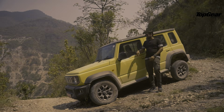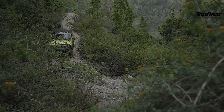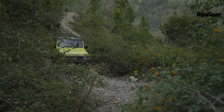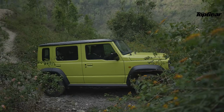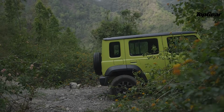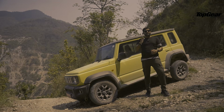But whatever said and done, this already has 30,000 bookings, and by the time this video comes out, I don't know how many more bookings will happen, how much wait time is required. So you like it or not, Jimny is going to sell as much as the Mahindra Thar. In short, there are 2 lifestyle off-roading vehicles at an affordable price, and that's something which we have to celebrate.